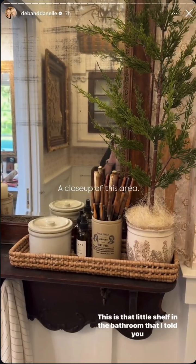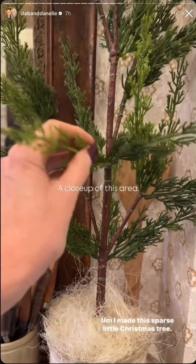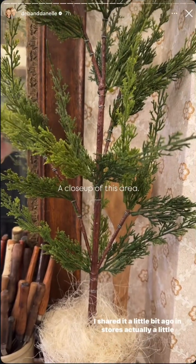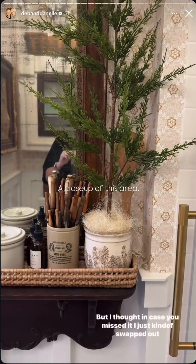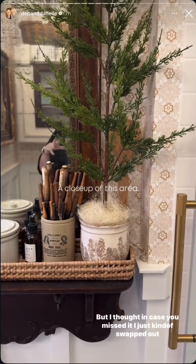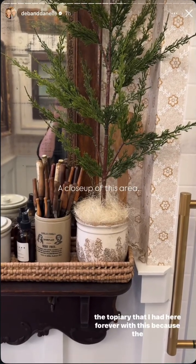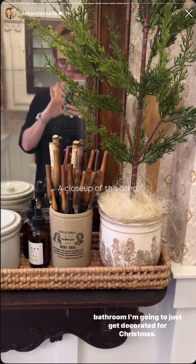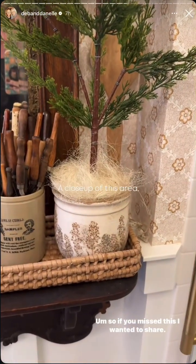This is that little shelf in the bathroom that I told you that I would share. I made this sparse little Christmas tree. It is on the feed. I shared it a little bit ago in stories. But I thought in case you missed it, I just kind of swapped out the topiary that I had here forever with this, because in the bathroom I'm going to just get decorated for Christmas. So if you missed this, I wanted to share.